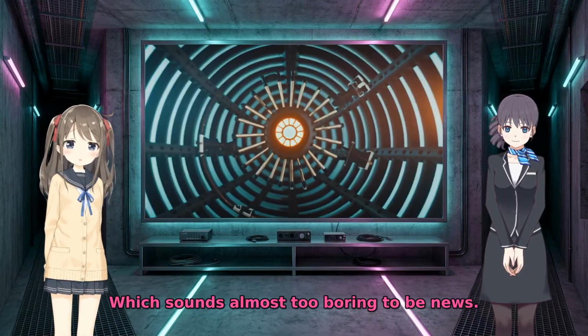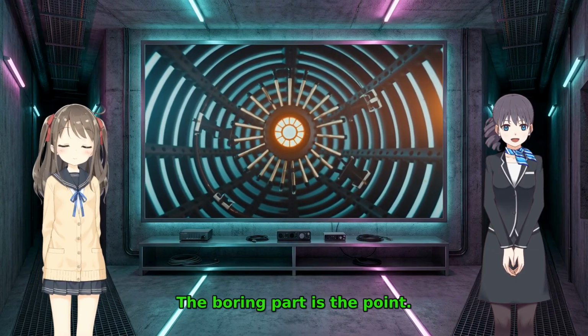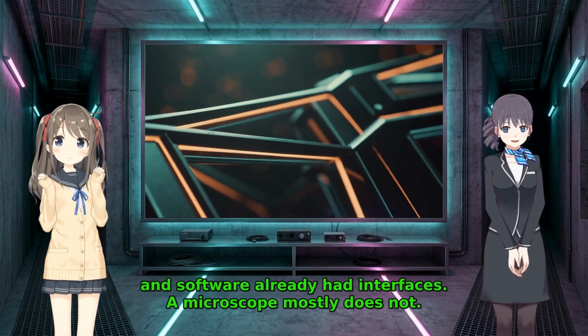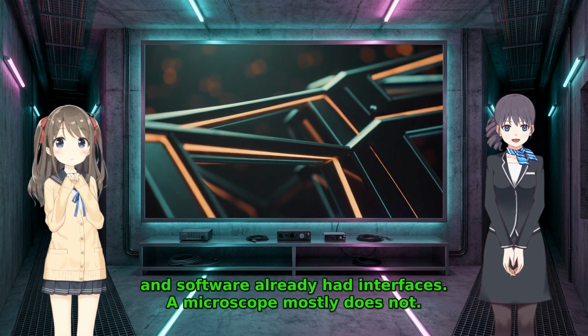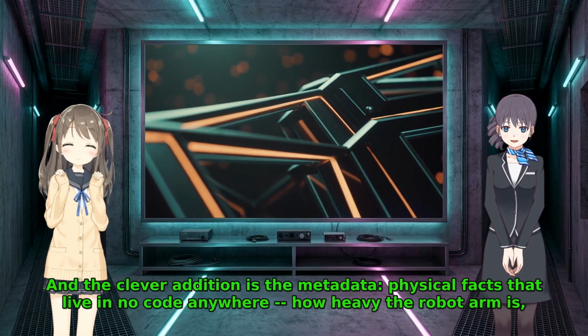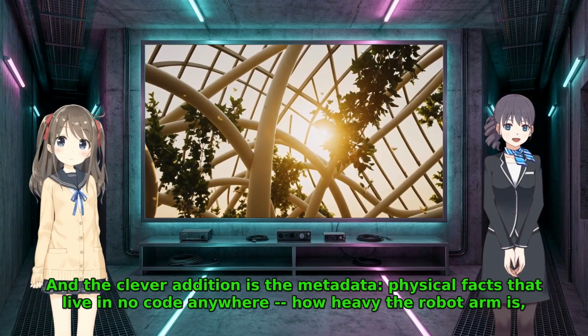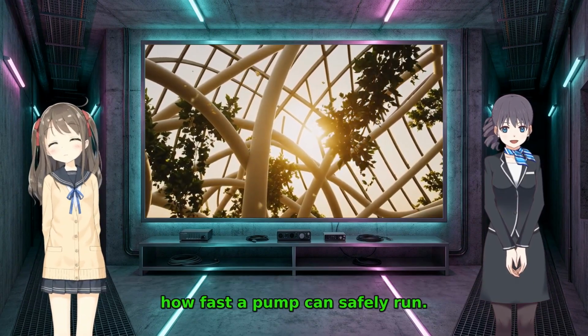Which sounds almost too boring to be news. The boring part is the point. 2 years of agent progress has been agents calling software tools, and software already had interfaces. A microscope mostly does not. And the clever addition is the metadata, physical facts that live in no code anywhere, how heavy the robot arm is, how fast a pump can safely run.